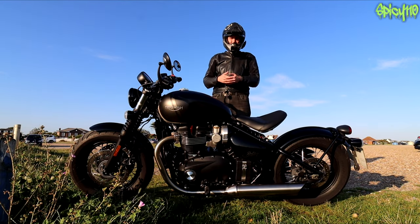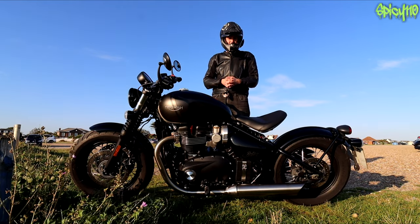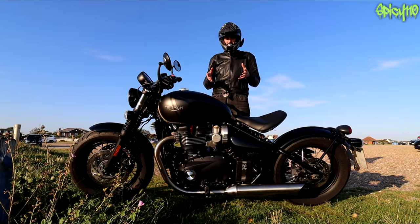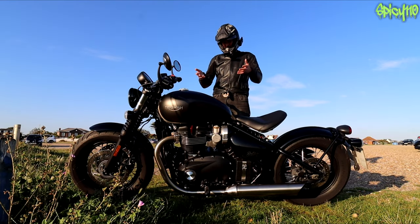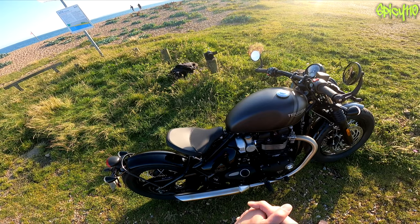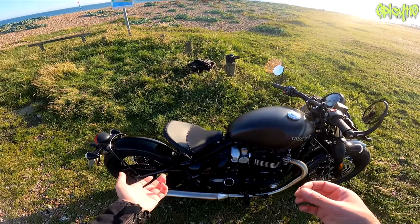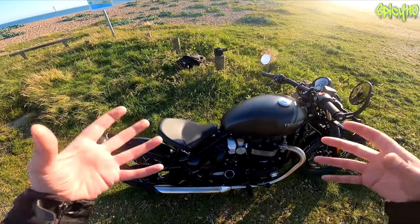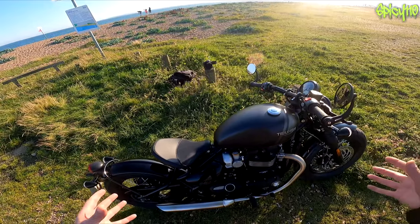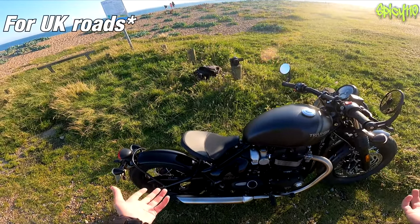It has about 77 brake horsepower and 106 newton meters of torque at 4,000 RPM. Now, 77 brake horsepower from a twin 1200 is not huge numbers, and that's something that I think might put some people off slightly, but I really don't think it should, because the power this bike has, with the torque, the way it is, is pretty close to perfect.